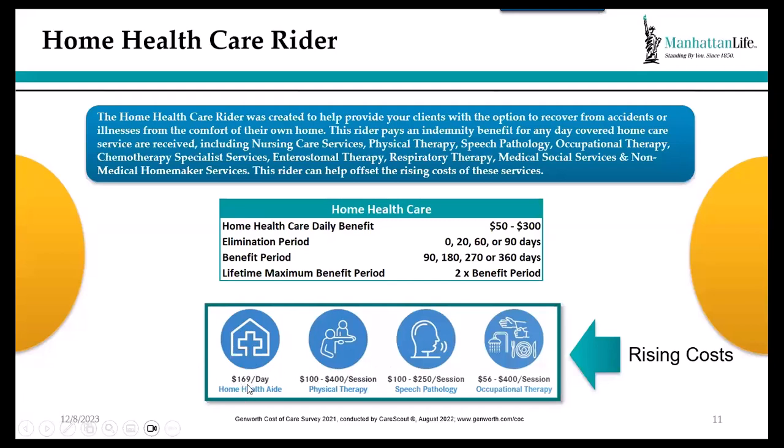I mean, in this example, $169 per day. That's probably for 3 to 5 hours of a home health aide. If that happened and you had a $300 benefit built up by that point in time, it would pay you the full $300, even if your out-of-pocket expenses for that day would have been only $169. So that's the power of indemnity. Remember, regardless of any other insurance or anybody else paying for you, you still get benefits if you go on claim. And regardless of the actual costs, it'll pay whatever you built up to for a daily benefit.